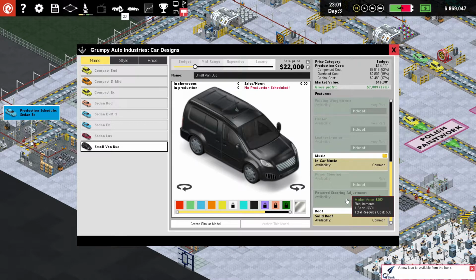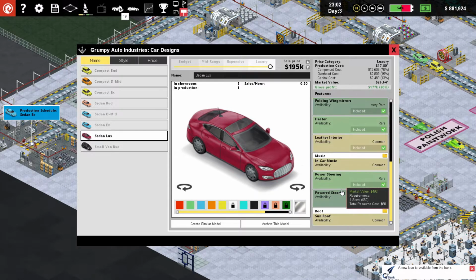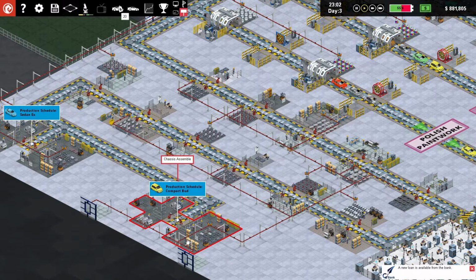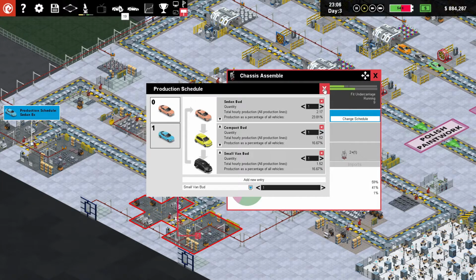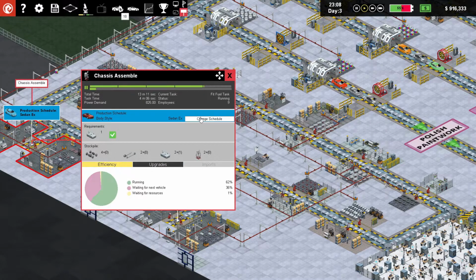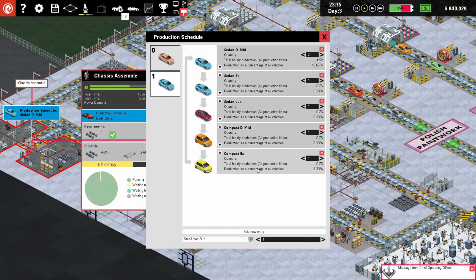Oh, requirements, one servo, $60. Total cost, $60. Powered steering adjustment, really? Powered steering adjustment included. Okay. And then we're going to add small van budget right there. What have we got going on over here? I'm going to take you out of there. So we've got the sedan mid-range, the expensive and the luxury.